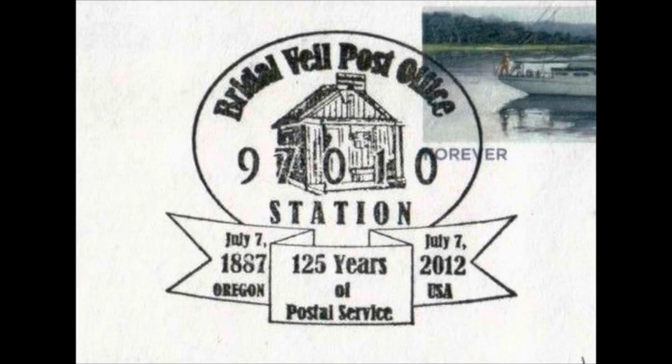So I'm in Bridal Veil, Oregon, and right behind me is the post office for Bridal Veil, and it's one of the only things that is here in the town, and it operates because it's kind of a highly sought after postmark, for weddings and things like that. So the Bridal Veil post office is still here, and a cemetery. There's still a cemetery here.